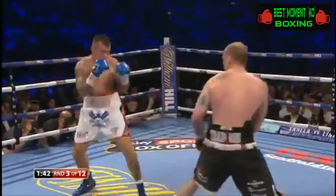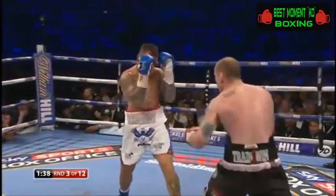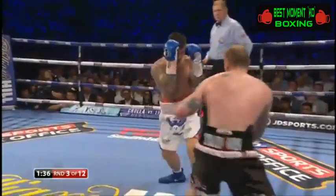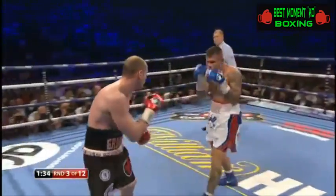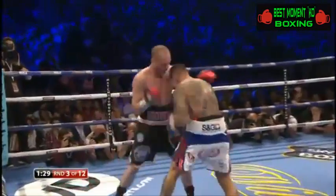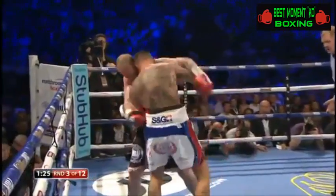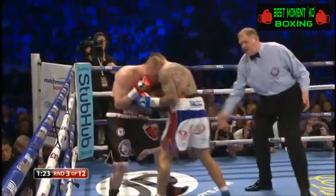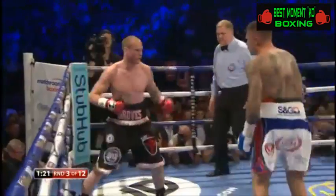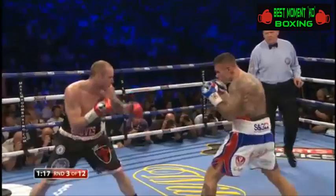Groves looking quick and relaxed, isn't he? It's a clever little counter that he just landed. Like I said earlier, Jim, when Groves is comfortable, there's not many will beat him. Murray's struggling to get close. That was a bit better. Digging in the body shot there. A lot of talk from the Groves camp that Murray is not a good inside fighter. He, of course, will disagree.